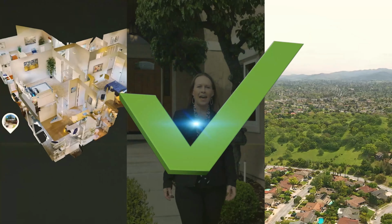Almaden Valley inventory is way up. Sales are down. Where is the market heading? Well, stay tuned.